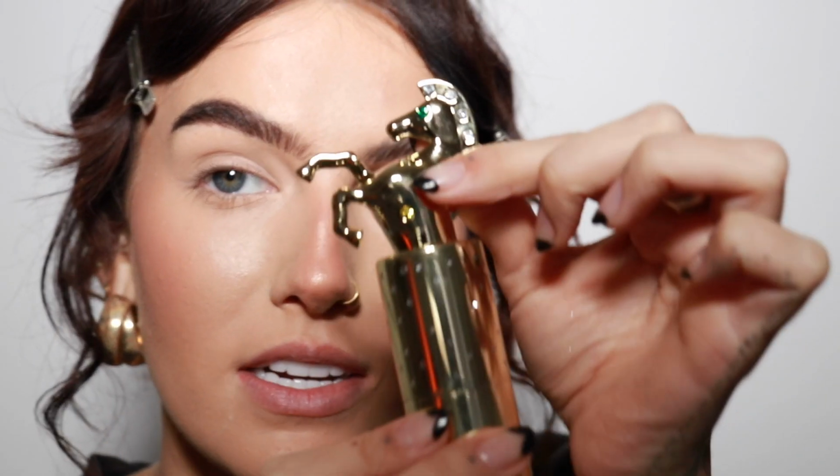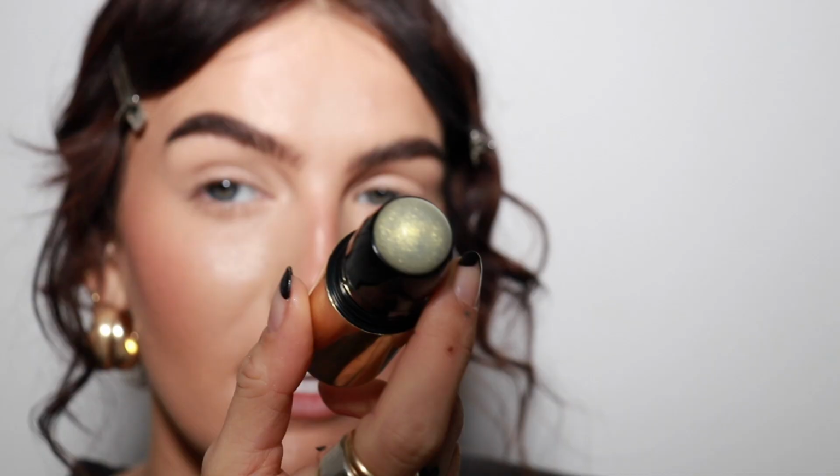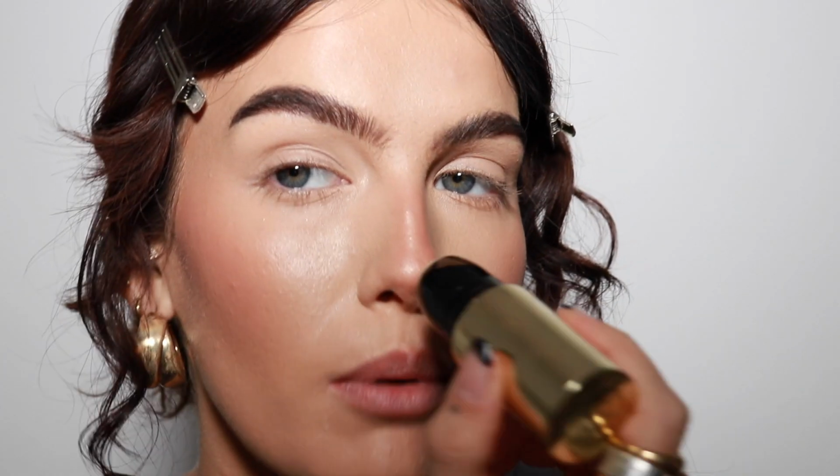The Dazzle Up highlighter. It's so cool. It's just this beautiful iridescent highlight stick. I feel like it's going to catch the light really nice. I'm going to use that. I'm just going to pop a little bit on my nose to start, just to see. Ooh, okay.